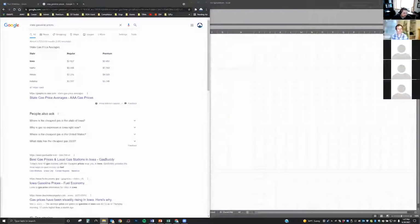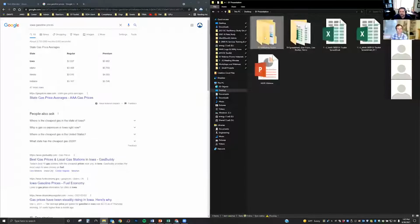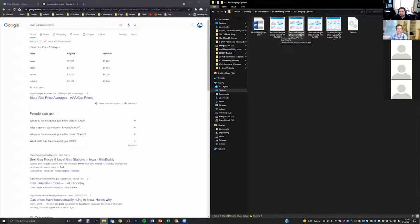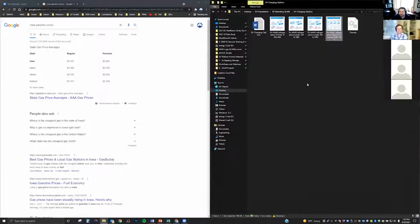Real quick, I know we're going over, but I did just want to say that there is a ton of marketing tools in here, right? There are Adobe Illustrator icons that you can include in your own marketing collateral. There are some really well put together infographics, some marketing infographics that you can talk about, you know, level 1, 2, and level 3 charging. So level 1, level 2, DC fast charging.